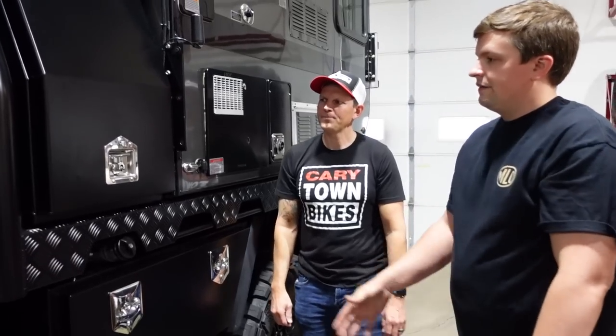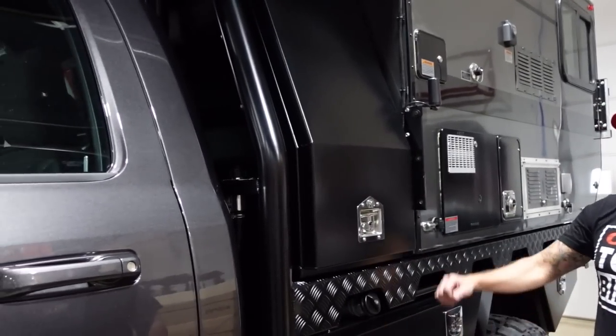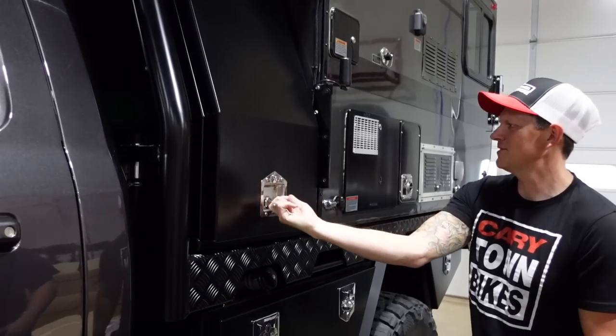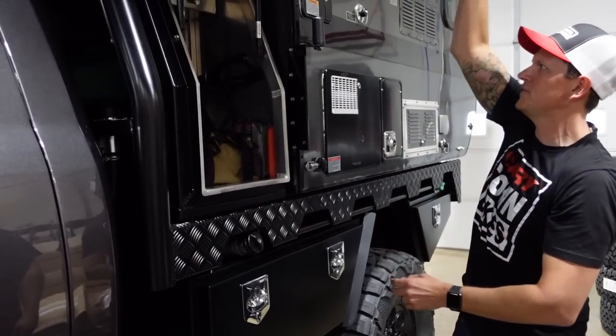On this side here, we have the tunnel box as well. That's the other half of that spare tire holder. Also, this is probably my second favorite feature of the truck. Yep. It's basically your gear garage now. It's pretty cool. Yeah, it's huge. It's amazing how much fits in that guy.